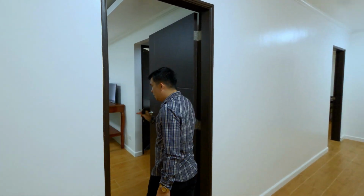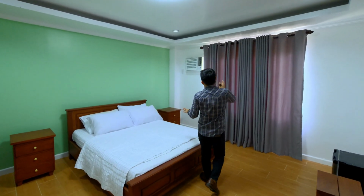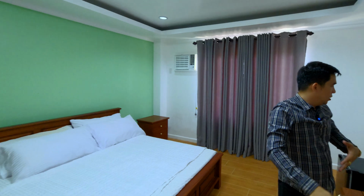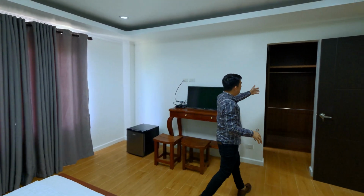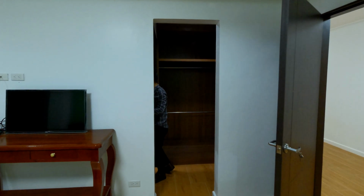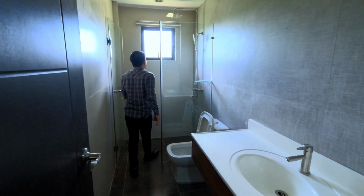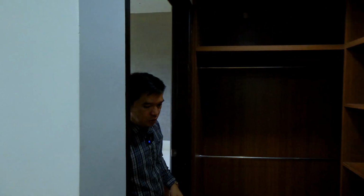Okay. In here, wow. So right now, meron kang king bed with a window type air conditioning unit. Ayan, nice ceiling design with a big window over here, with TV console, fridge, TV, cabinet installed in here. And a bathroom. Okay, check this one. Wow, diba? So you have the wash area, the water closet, and shower space with awning window. So this is the first room.